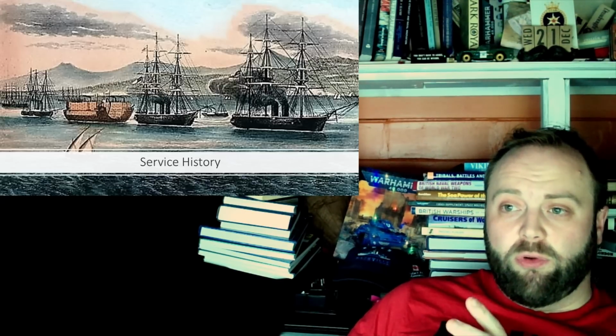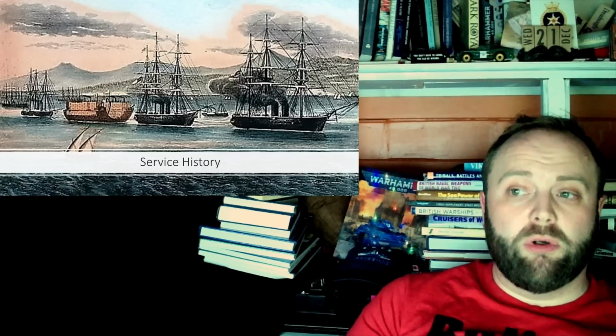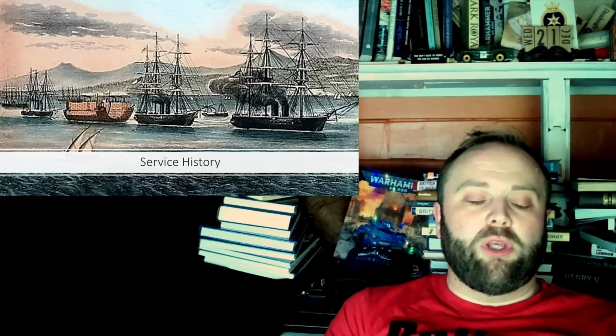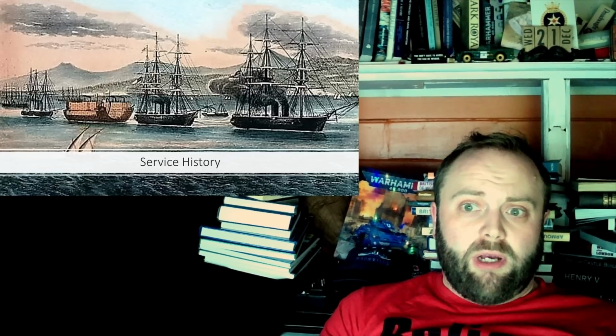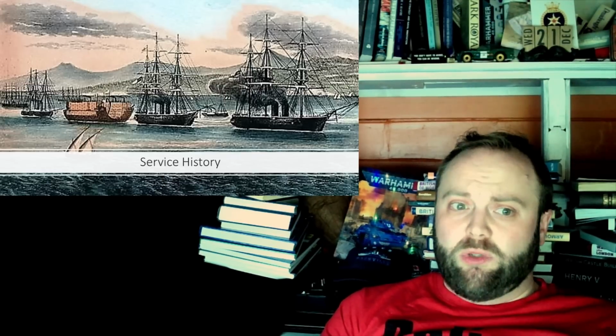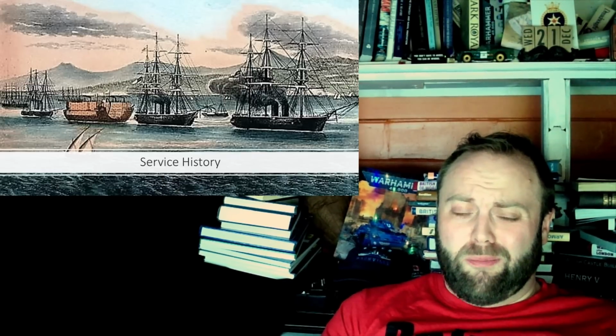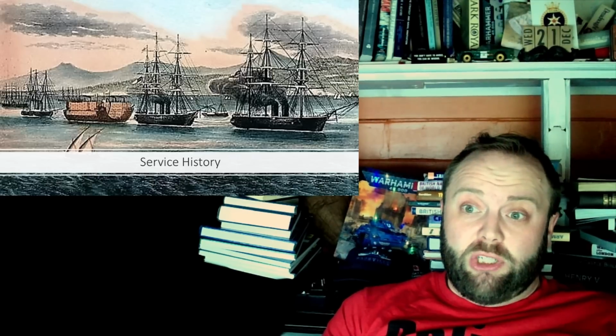She'd cost almost twice a contemporary wooden ship of the line's cost, most of it in developing the technologies which they were using on her. Or rather, developing how to actually use those technologies they'd already developed and working out what exactly they're going to do to them. Because again, the Royal Navy had changed their minds as they were going on.